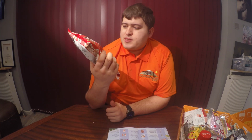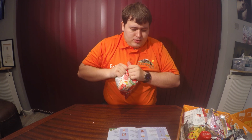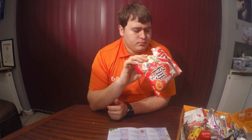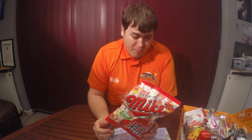Our final item in this box is our popcorn, which is plum flavoured. So these don't open too well. I'm apprehensive about this, because I've had a proper pickled plum when I was in Japan back in 2015, so it kind of put me off the pickled plum slightly. It definitely has the plum flavouring in there, and it's got a very sharp sourness to it from the pickling, which you come to expect if you've had pickled plum before.